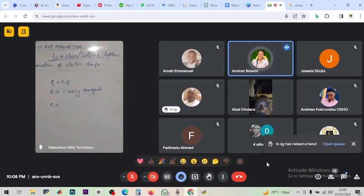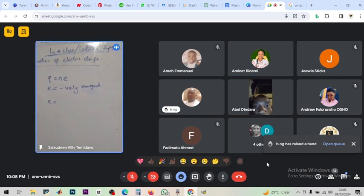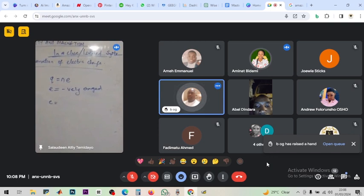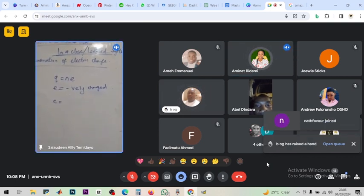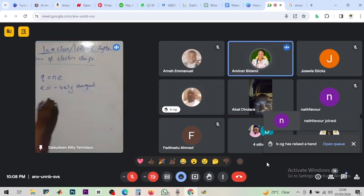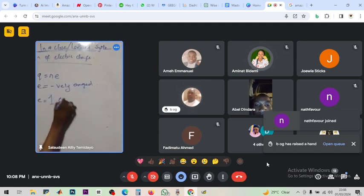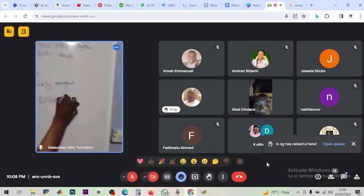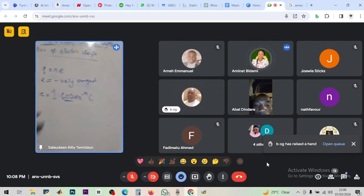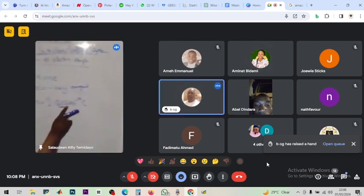The charge of an electron is 1.602 times 10 raised to power minus 19. Is that another point? So take it this way: add 0 to add 2. That's why I was repeating that 1.60. It remains from top, and that is 2.